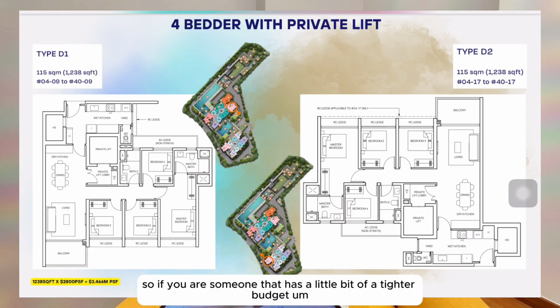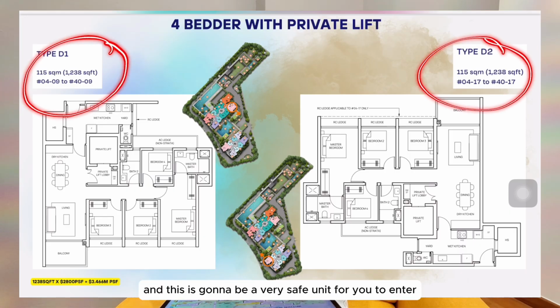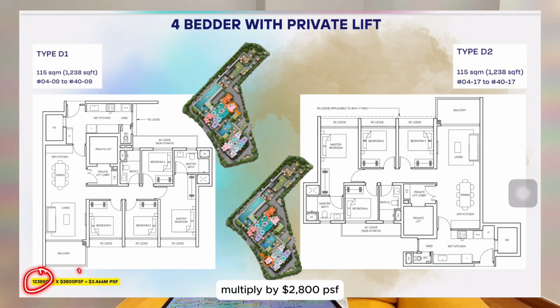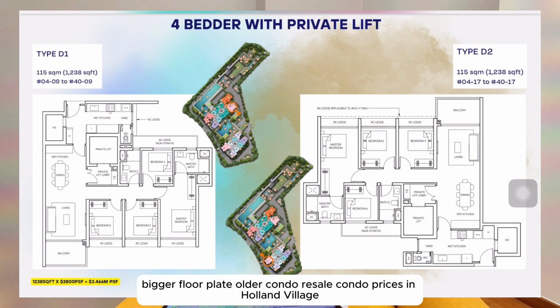So if you're someone that has a tighter budget, you cannot take the 3 premium because maybe you have 3 kids, you need 3 common bedrooms plus your master room, then you probably will need to look at this. And this is going to be a very safe unit for you to enter because there isn't any supply of this type of units, which is the 4-bed in Holland area that is this size. Meaning to say the quantum will be very, very attractive because if I take 1238 multiplied by 2000 PSF, you're only looking at $3.466 million. And this amount is probably the 3-bed bigger floor plate older resale condo prices in Holland Village.